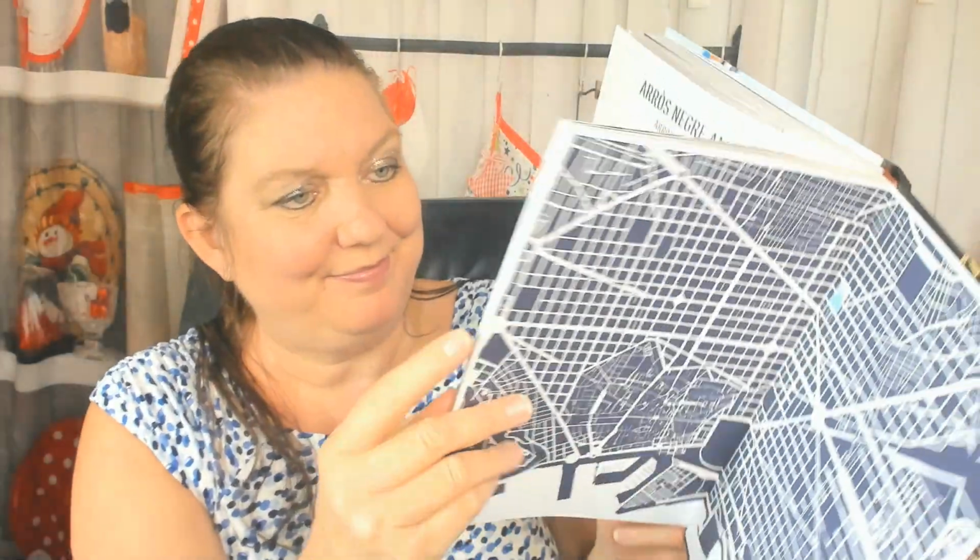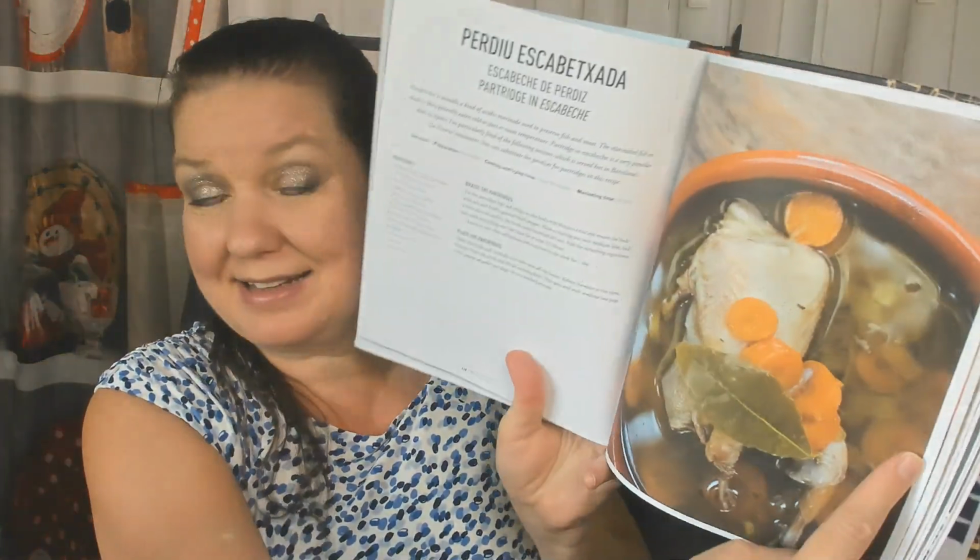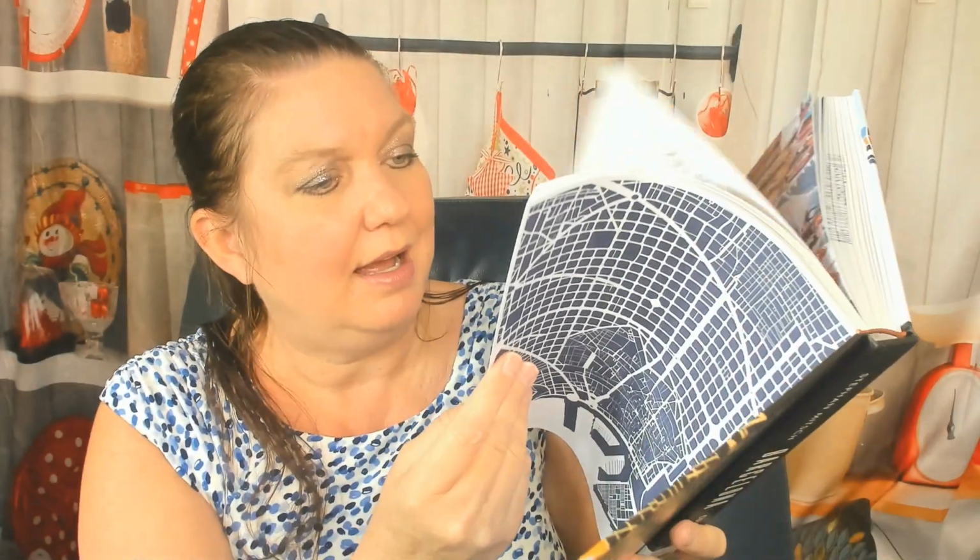No, thank you. I'll take the black rice. Prawns and fennel on rice. What a beautiful presentation. This is stunning. Keep going. Partridge in escabeche. I don't know a lot of people that eat partridge right now. Stuffed roast chicken.